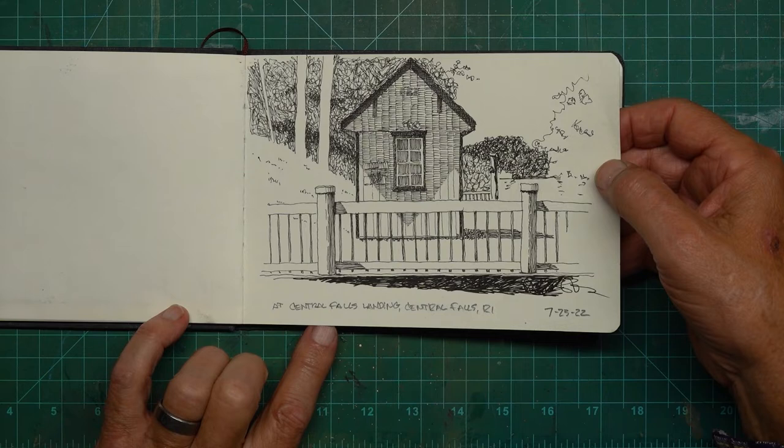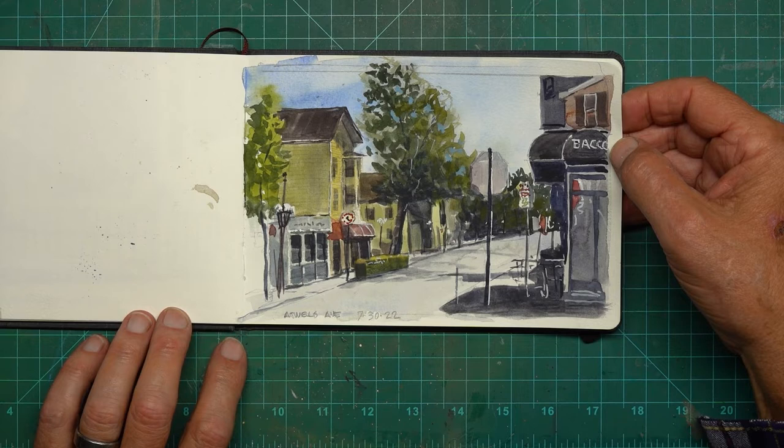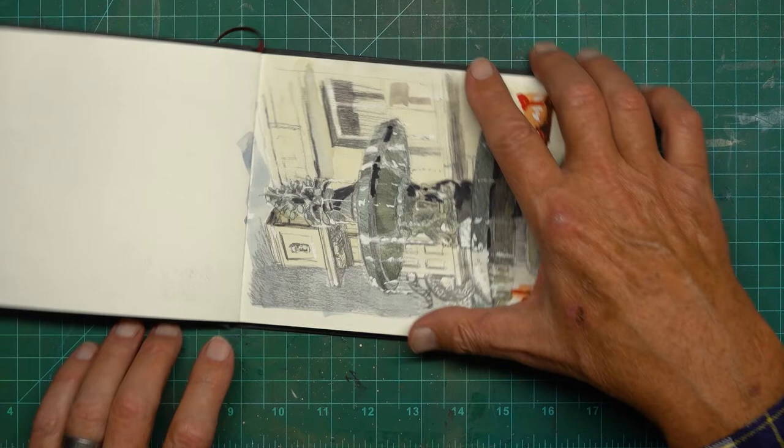The next time the Urban Sketchers met was up on Federal Hill in Providence, and this one got a little muddy on me, but it was that kind of a day. Sitting on the roadside, I moved over, got in the shade again. It was another hot day.